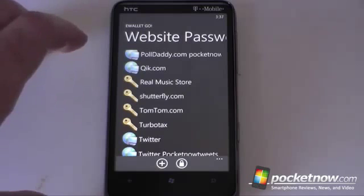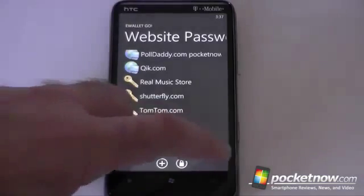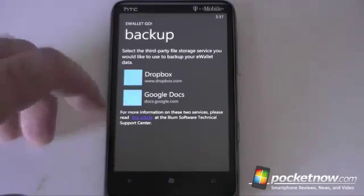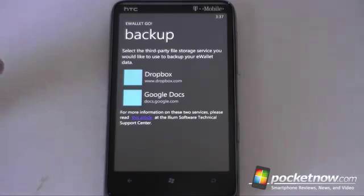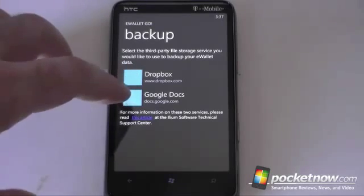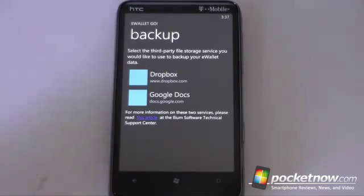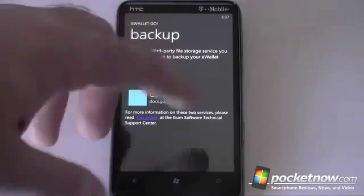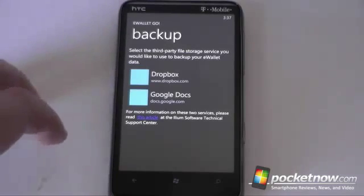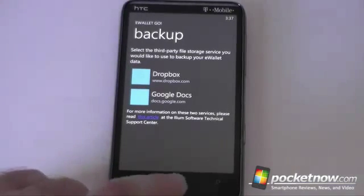And this eWallet Go has a nice PC companion called eWallet Go, where you can back up and restore your file to the cloud and restore it on PC. It doesn't do a real sync like other eWallet programs have in the past, but I can back it up to Dropbox or Google Docs and then go on my PC and restore it to the PC, or vice versa. From the PC I can back it up to Google Docs and then restore it from here. So it's kind of like a manual sync, but it's a nice way to keep all your password protected information in one place and accessible from the mobile device. So that's one that I really like.